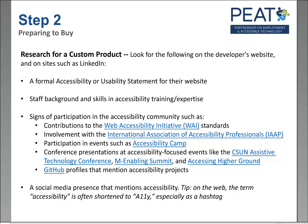And another thing you can look for is a social media presence that mentions accessibility. One tip here is that the term accessibility on the web is often shortened to A11Y, which looks visually kind of like ally and is also shorthand for accessibility because it's an 11-letter term that people were tired of spelling out. But that A11Y is often used as a hashtag.